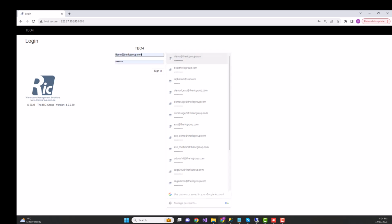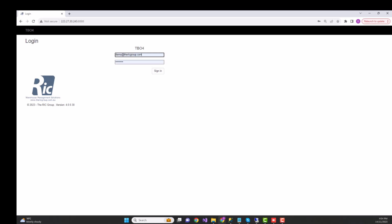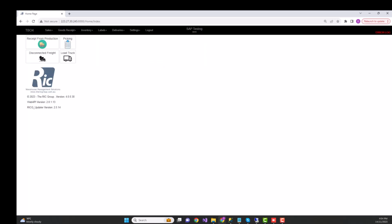So basically, I'm going to use the demo login that we have. You can see a list of multiple logins coming up, and you can sign into TBO4. Once you sign in, you will be redirected to the homepage screen of TBO4, which has the menu options at the top. If you click those menu options, you can see the drop-downs expand with a lot of other options, such as picking. If you click on goods receipt, you can see the receipt from production. You can click on inventory, labels, deliveries, and the different menus expand as well. There are a lot of other options that can be enabled in this menu.